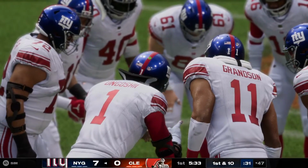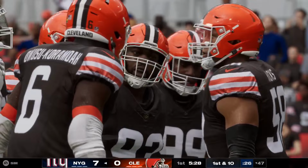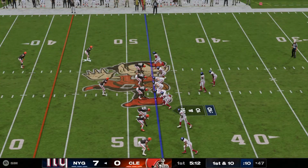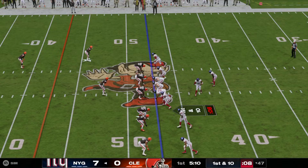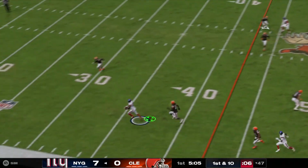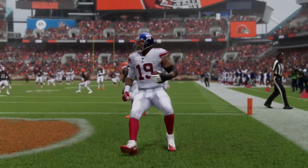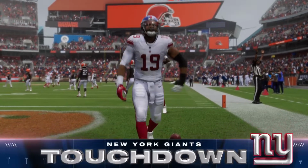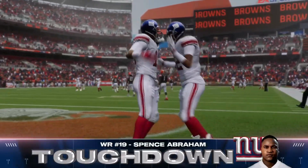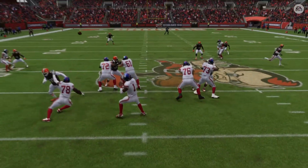Well, they came into this game saying it was important that they set the tone and show that they can run the football. I believe that they've done that here in the first quarter. On first down, he'll drop to throw. Oh, he's got a man wide open, complete. Touchdown, Giants. A great play there. 53 yards. And the Giants have taken a 13-0 first quarter lead.